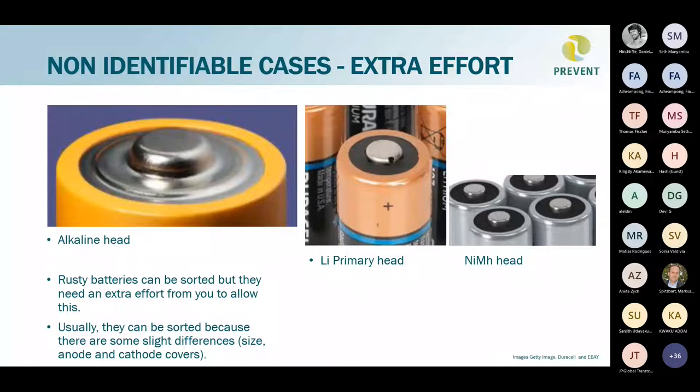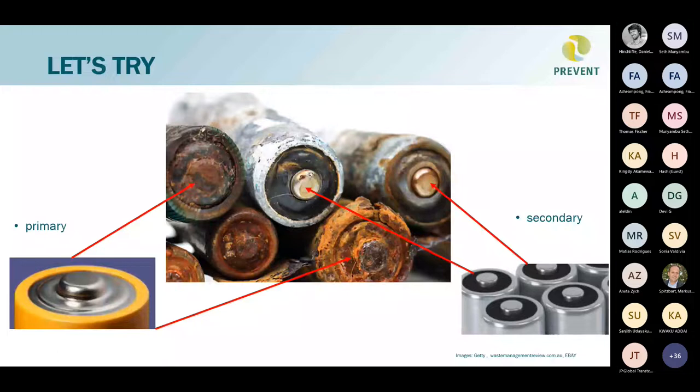So let's try. That's an example. As you can see, I'm guessing some of them here could be nickel metal hydride, and there is maybe one of them that is alkaline. So it's based on their physical characteristics. But hopefully, if they are well managed at the origin, we will not face this type of situation. But it's happening. I've seen big bags of alkaline batteries sitting outside for a couple of weeks, and they got rusty. It was not nice.